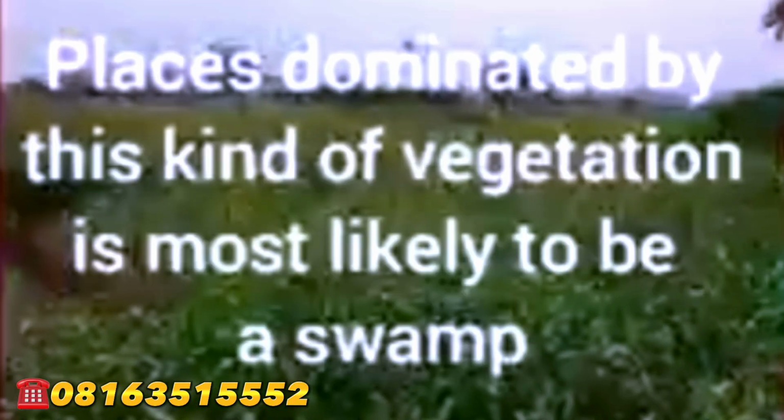So if you see any of those plants like what you are seeing on the screen, any plant like this anywhere where you want to buy land or where you want to park into, and you see that this place is purely dominated, it's not as if you are seeing those kinds of plants once, it is dominated by this kind of plant, then that place is most likely to be a waterlogged place.